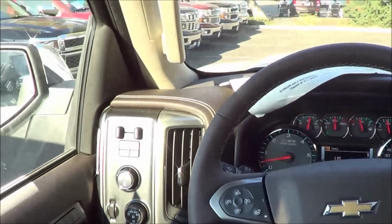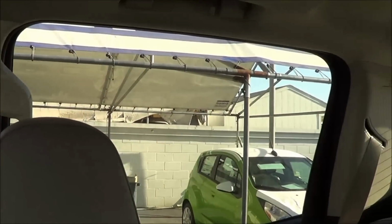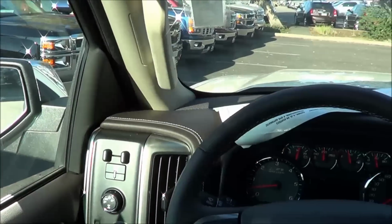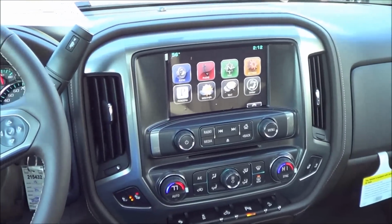Now as far as visibility goes, there's lots of glass area all around. It's not like a car here with a sloping roof line. And so it's just like a truck. So you get lots of glass area, which is a special trait of a truck. And then you also do have pretty large exterior mirrors, I have to say. But it's pretty easy to see out of. But this is a fairly large vehicle, so it does help that we do have a rear view camera.